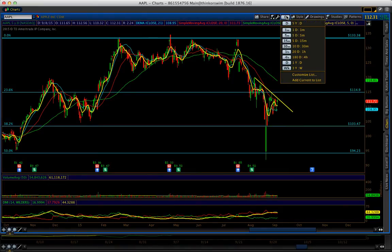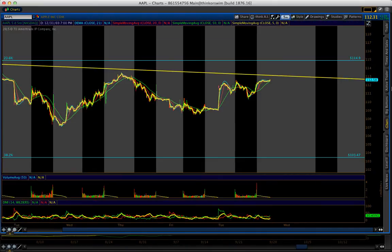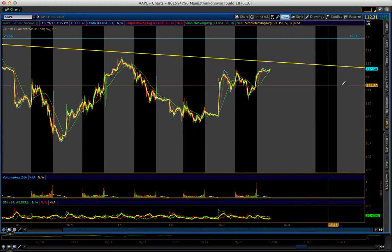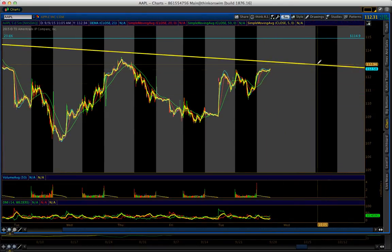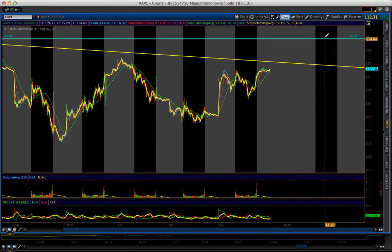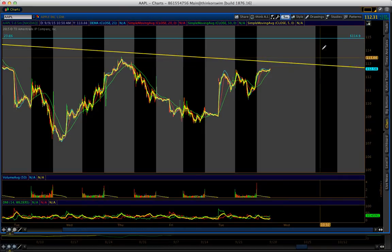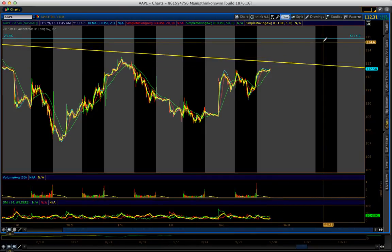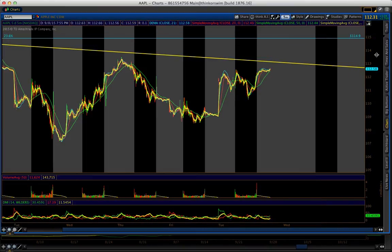Put your chart on 7 minutes, and that's what you're going to see. You're going to see something like this tomorrow, so you'll be trading the open like this. If you break out right here and start moving to 115, you can take profits. If you break out here and it goes to 115, take profits and put in a tight stop. And if you break out of 115, this thing is going to continue to 120 easily. So that could be a nice trade tomorrow if you want to watch it.